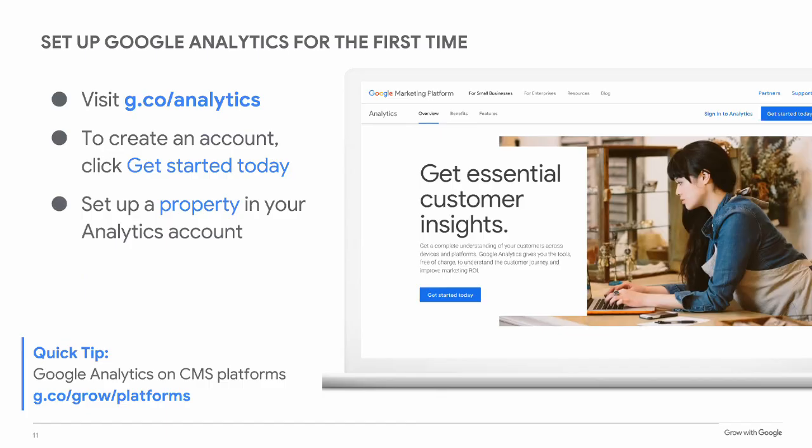There are a variety of ways you can add Google Analytics. If you edit the HTML on your website, you can add tracking code directly. Many content management systems include ways to add Google Analytics tracking without code. You can find more information at g.co/grow/platforms.